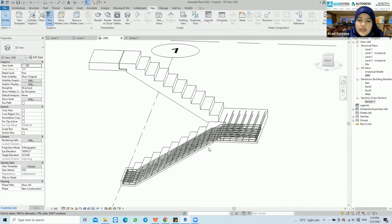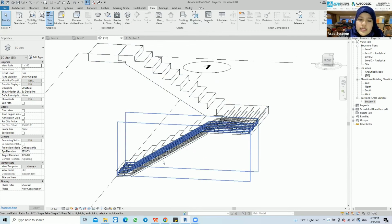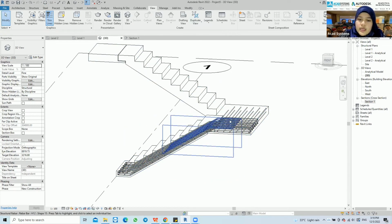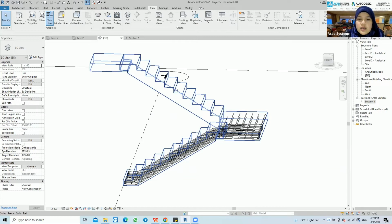Okay, now you can see our rebar are being inserted here at the stair. So what I'm going to do is I'm going to add the rebar for level 2 also, and going to repeat the step that I've been using for level 1. I'm sorry for the noise, I cannot control it, sorry.